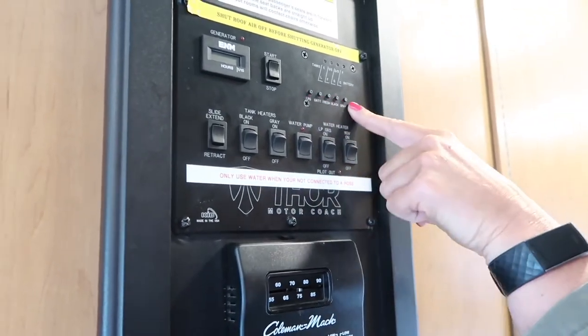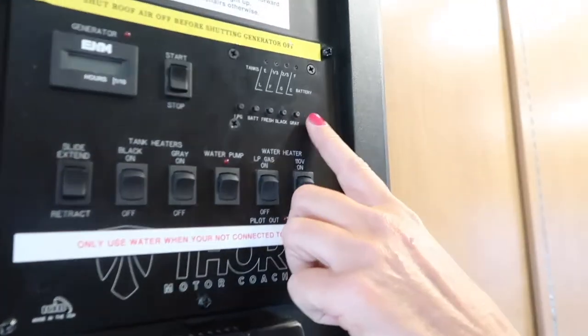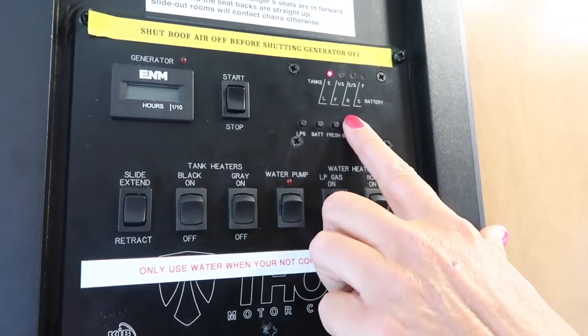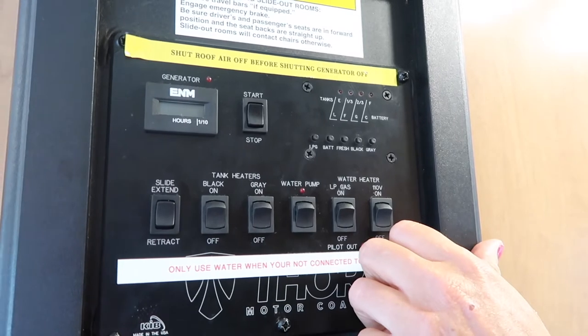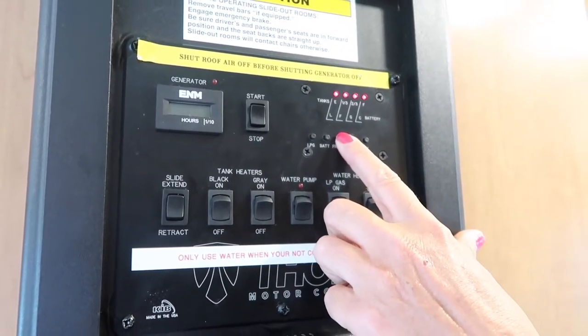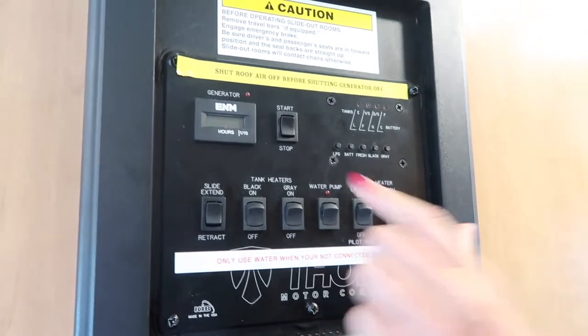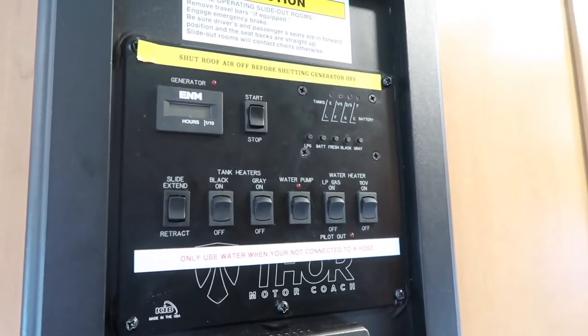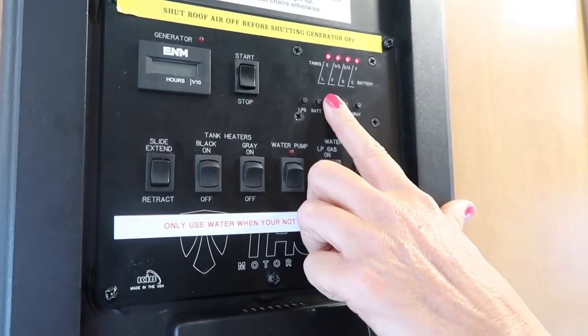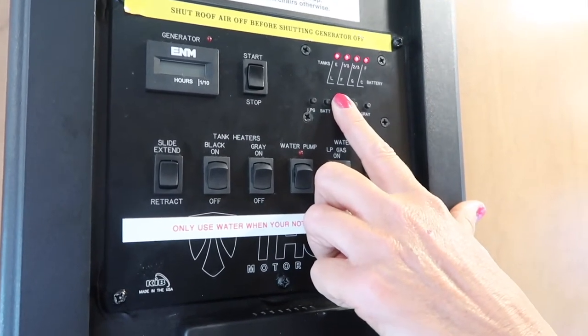The next thing is your gauges. You could tell how much gray water you have, which is your dirty sink and shower, poopy water, which is your toilet and your bathroom sink. Your fresh water will tell you how much water capacity you have on board. Now, when you use your water pump without using a garden hose, that's the tank it's pumping it out of. So you always want to keep your eye on that for refilling when you need to.